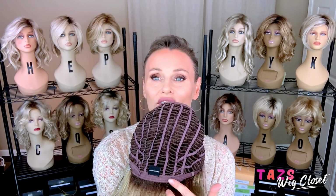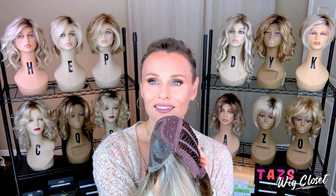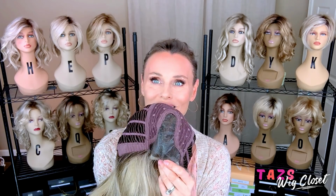And then it's open wefted sides and back. We have a velvet ear tab with nice sturdy stays in there. There they are. And then we just have a standard nape with Velcro style adjusters. Lots of wefting and darting. So are we ready to try this on?